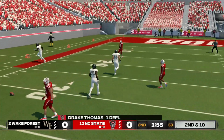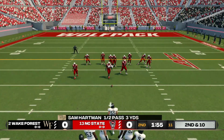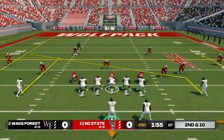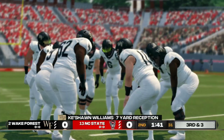Zipped it out, and that was almost picked off. Great reaction to get his hands in the way of that pass. That's not an easy play to make. From the 35-yard line, it's second down. Fires across the middle. He's hit and taken down.